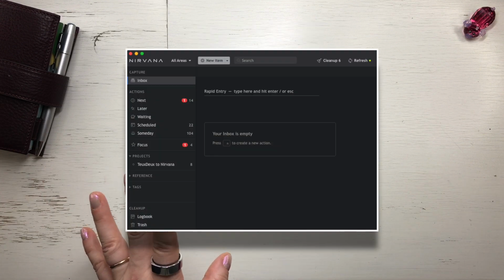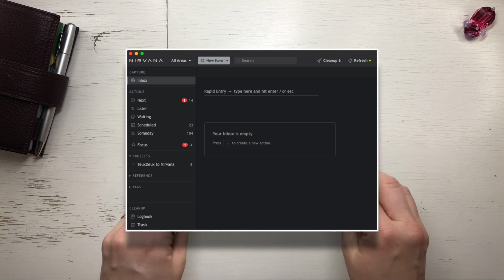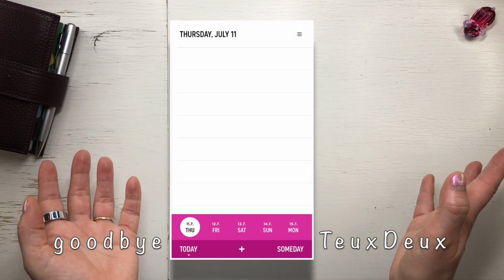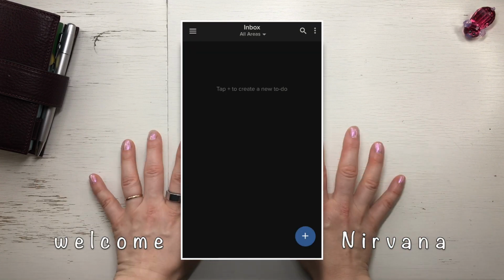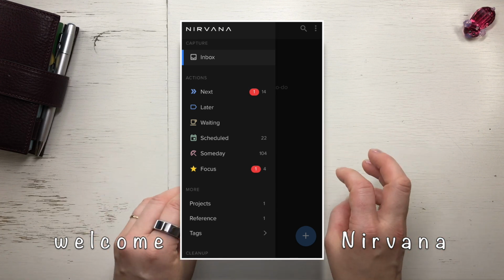Then I use a to-do, getting things done app. I'm transitioning from one to another now, so that's also in the works, but I use that for recurring tasks and some project planning lists and someday lists.